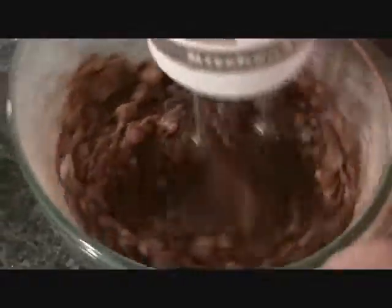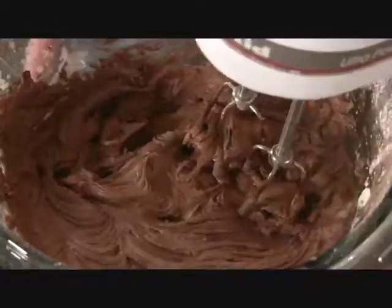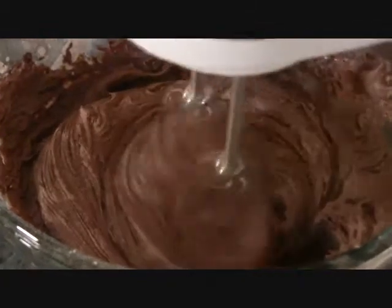Now we're going to beat this until it's incorporated well. And it's okay if it starts to ball up some because we're fixing to add our coffee. And that's going to smooth everything out. We've already added in our coffee and see how nice and smooth it's already gotten. I'm going to add in just a little bit more.